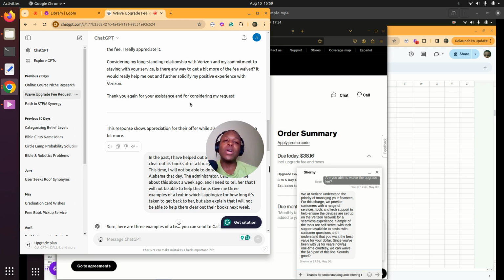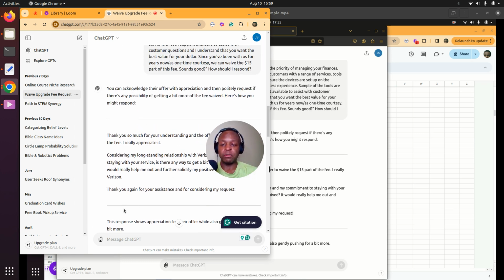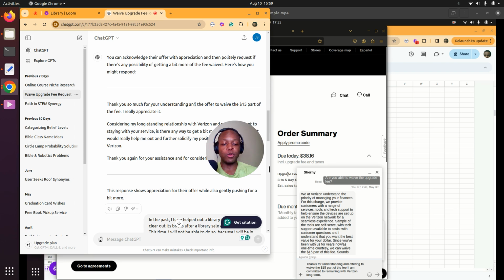Now, that's pretty good, but that's not the way I would specifically say it. But it gives me the idea of I need to appeal to my long-standing relationship with Verizon. Been with Verizon over 10 years. I'm on a family plan, so we're paying them hundreds of dollars a month, and we've been doing that for over a decade. It makes sense to appeal to that when you're wanting $35 over the course of a decade. And so again, ChatGPT says this would show appreciation for their offer, and you can also gently push for a little bit more. And so now I'm basically going back and forth. You can see where I'm going in the video, where I'm going back and forth, and I'm typing out what I want to say.